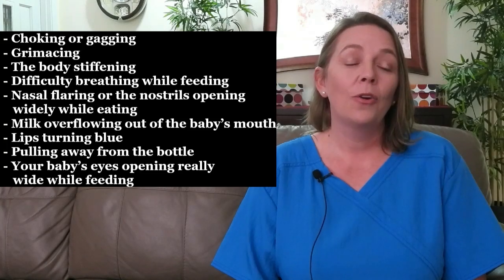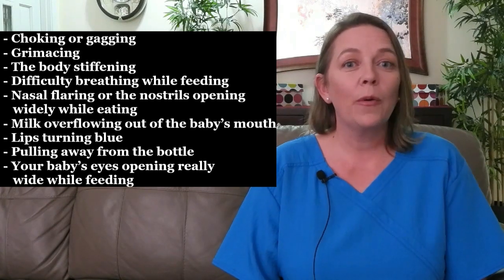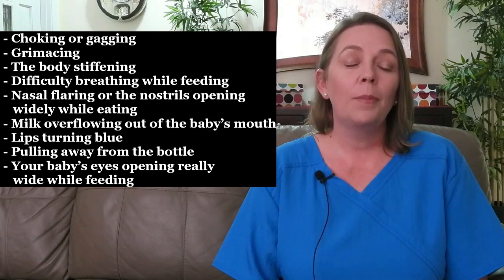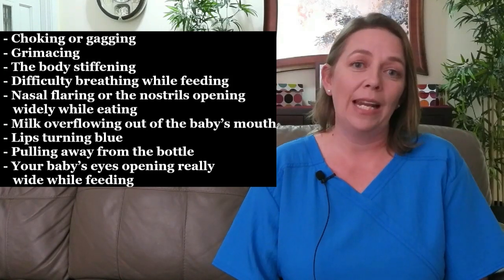Sometimes the flow of milk from the bottle is too fast for your baby. Be sure to look out for signs of distress that indicate this is happening. These signs include choking or gagging, grimacing, the body stiffening, difficulty breathing while feeding, nasal flaring or the nostrils opening widely while eating, milk overflowing out of the baby's mouth, lips turning blue, pulling away from the bottle, and your baby's eyes opening really wide while feeding.